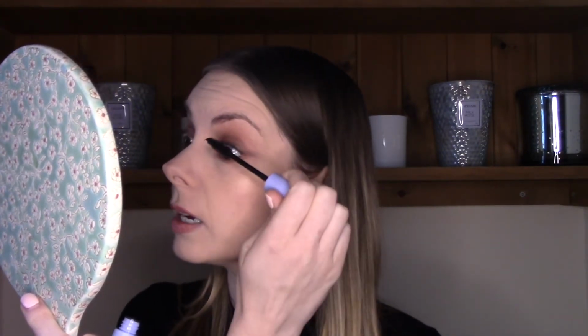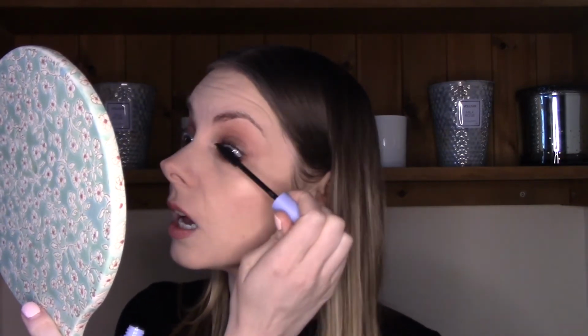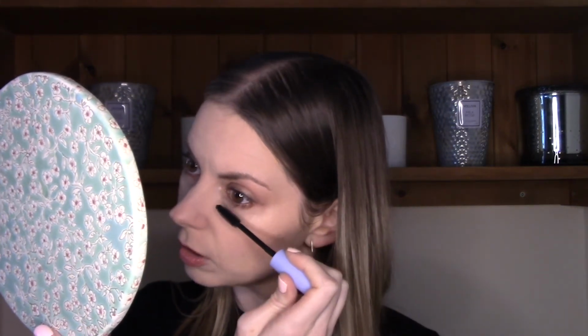it's a 14-year-old girl, I believe, I bet she's 15 now, that's come up with this company, so I'm glad. And it's not crazy dramatic. I'm getting a bit more drama on this side. It's a little bit clumpy.